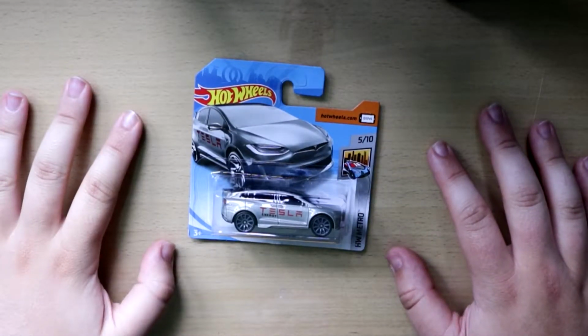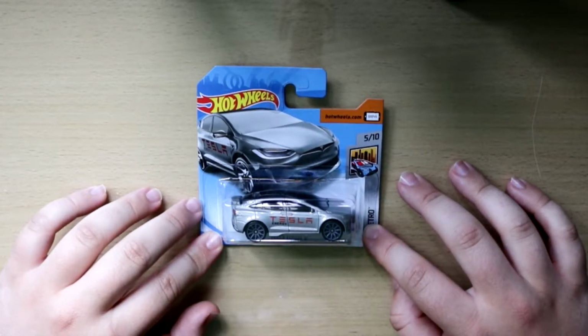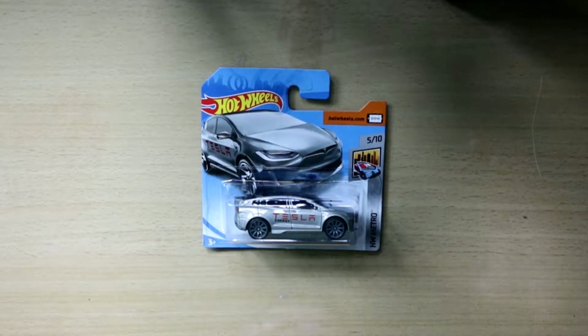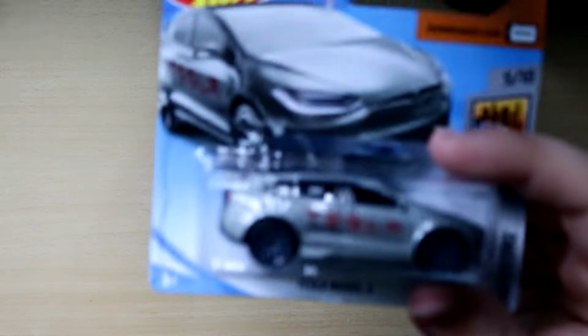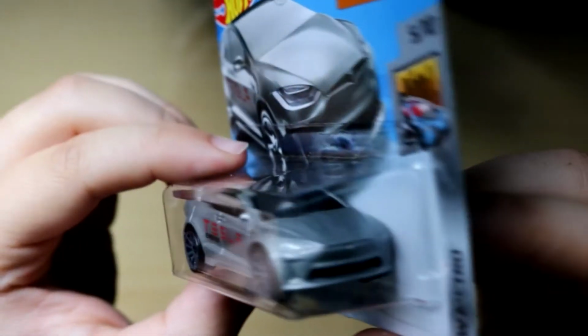This one I am super stoked about because I've been looking for one for a while, and I can't remember when I went out and got this, but the last big haul that I got, this was there, and I'm like, yes, finally, I've got one. And it's the Tesla Model X. It's a really, really great looking model. I think they've done really, really well on this, personally.